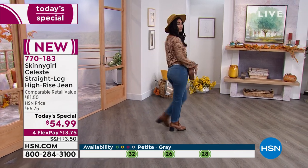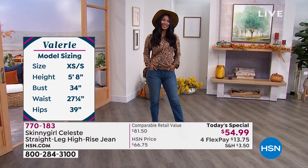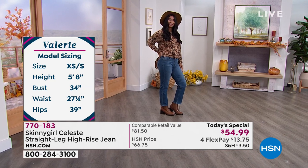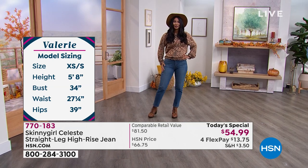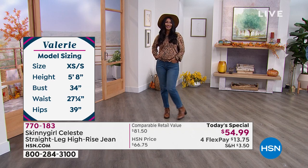Now, Val, you've got on the 28. She's got on the 28. She's 5'8", so you can see where it hits her, right with those cute little boots that she's got on. Her hips are 39 and her waist is just over 27. So if you fall in that shape or that curviness, like if you see your stats up there, get the 28 average because that's what Val is wearing.